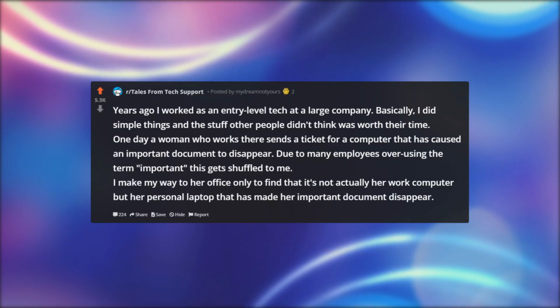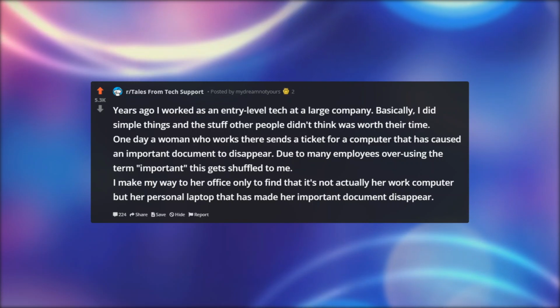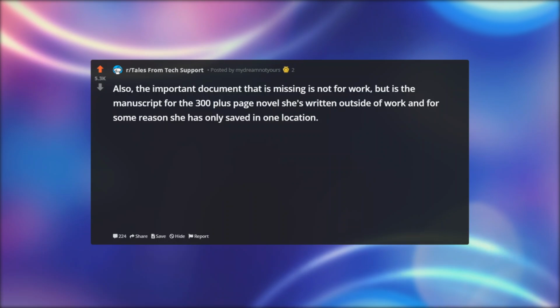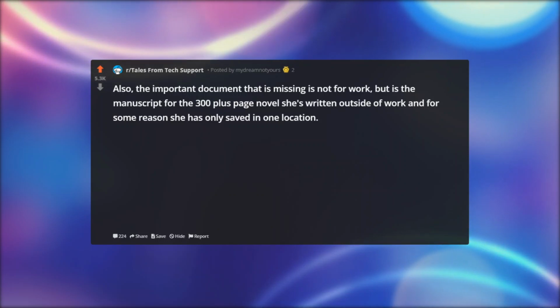I make my way to her office only to find that it's not actually her work computer, but her personal laptop that has made her important document disappear. Also, the important document that is missing is not for work, but is the manuscript for the 300-plus page novel she's written outside of work, and for some reason she has only saved in one location.